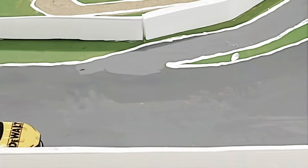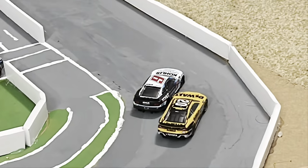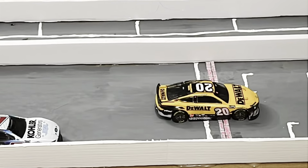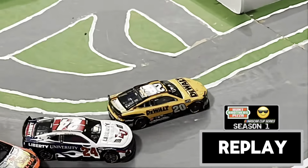Christopher Bell did a good job of blocking there as they head into turn 3. Brad Keselowski has one more shot at it. What's he going to do? He sends it. He hits the wall. Christopher Bell's going right by him. And Christopher Bell wins the Brickyard 400. Christopher Bell gets it done at Indianapolis Motor Speedway.